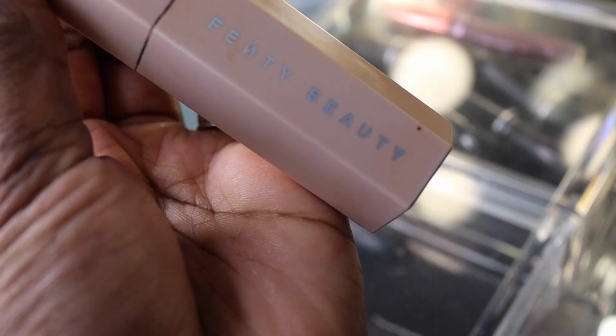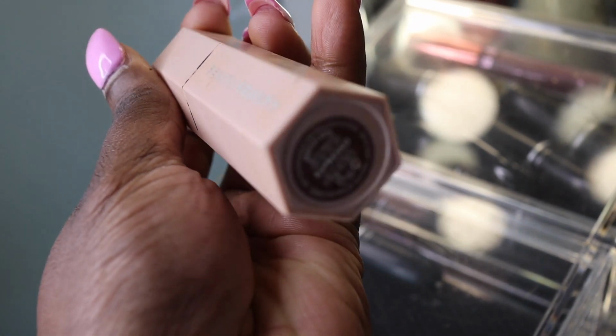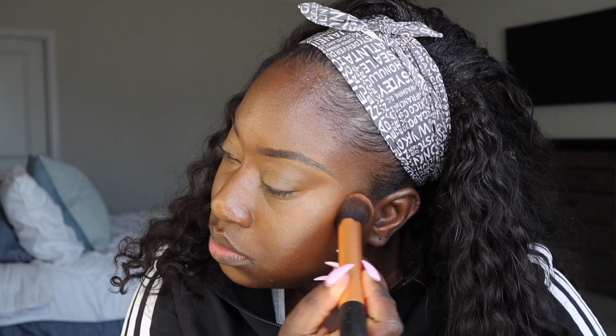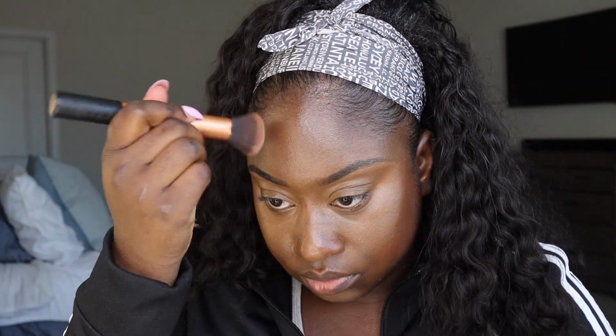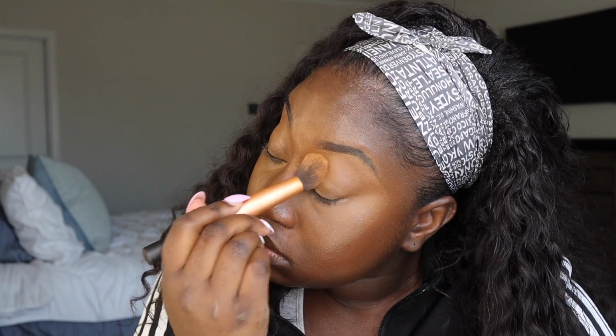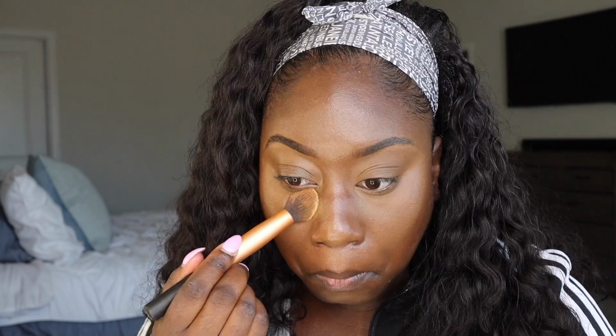For contour, I'm going in with this Fenty Beauty Jumbo Stick in Expresso. I love this. This has become one of my staples since it launched. It's the perfect shade for my skin tone. Even though this is a simplified makeup look, I cannot skip this step. This is my Buttercup powder by Sacha. I apply very little underneath my eye. It just prevents creasing and it helps brighten underneath my eye even more.